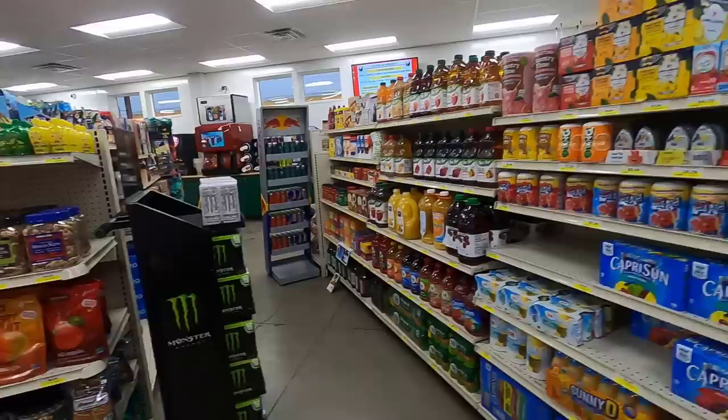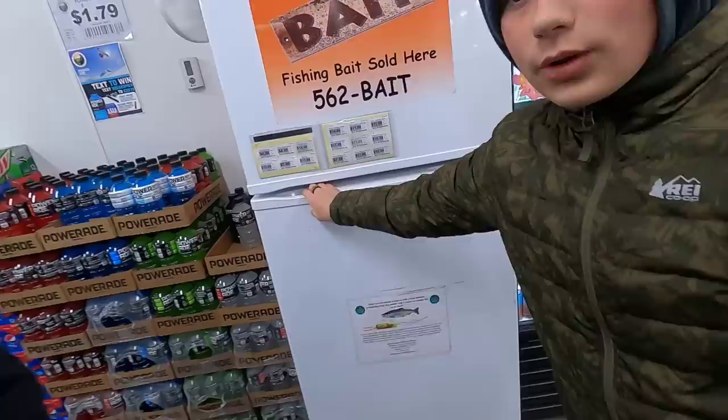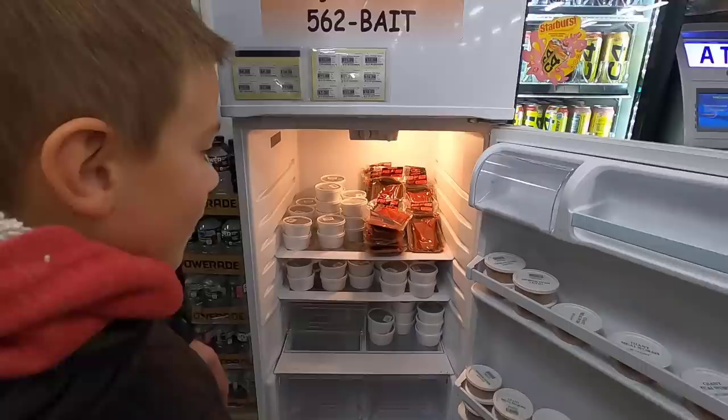Oh, they got the bait. That's what we wanted. Tractor beam. Now we found what we really need. This is what we really want. A bait fridge. Oh, yeah. Okay, mealworms. No, we want this right here. All right, we got the bait. On to the Airbnb.